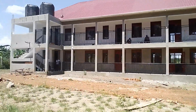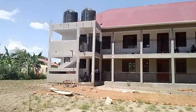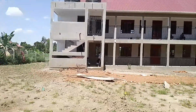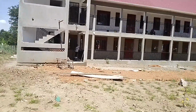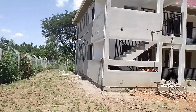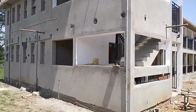Here we go. Construction is almost complete. There are two tanks to harvest water so the toilet side can receive all the water that is required for washing, bathing, and for the toilets. That is the amazing backside of the structure.